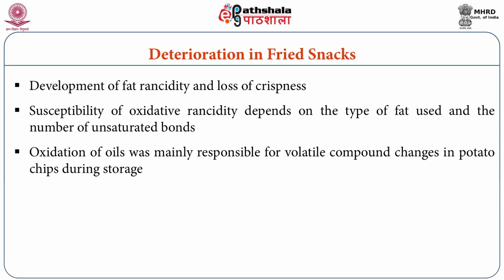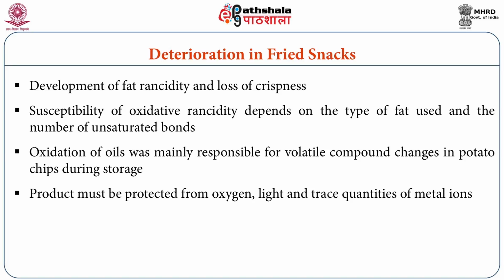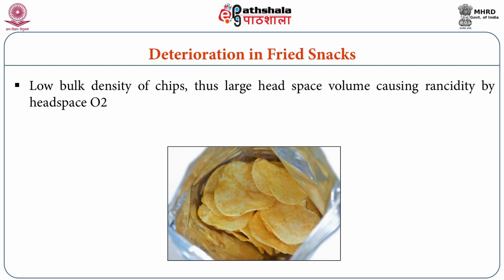To minimize the development of such rancidity, the product must be protected from oxygen, light and trace quantities of metal ions. The addition of phenolic type antioxidants such as BHA, BHT and TBHQ is also very helpful, but is not always permitted by the legislation. Since the bulk density of chips is typically 0.056 grams per milliliter, they have a very large headspace volume per unit weight of product. If the product is packaged at atmospheric oxygen concentration, then the headspace oxygen is sufficient to cause oxygen uptake in excess of 3 milliliter oxygen per gram at standard temperature and pressure.